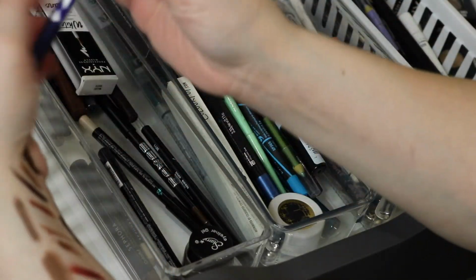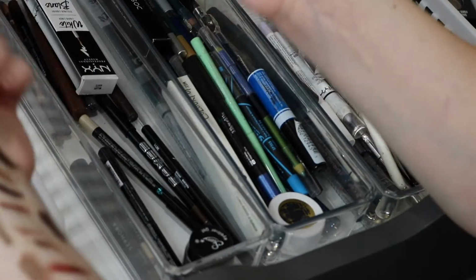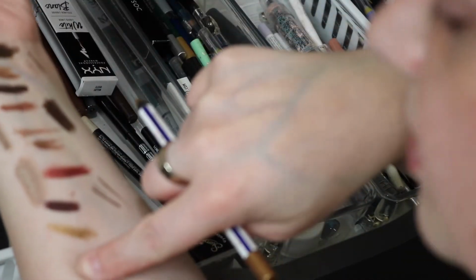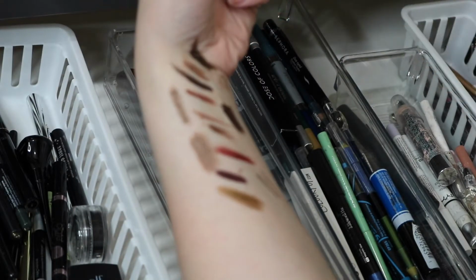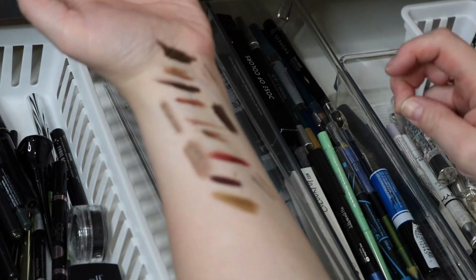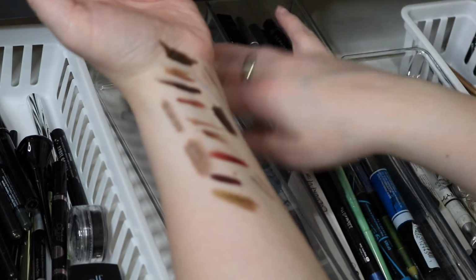Next up is this MAC. This was a limited edition one, and this is called Hand Forged. It's the most beautiful gold. Look at that. And it has a slight sparkle to it. That one's pretty. I haven't used it in a while, but I need to because it is really pretty. But I'll keep that for now, unless I find a gold that I like better, but I don't really have a lot of gold eyeliners.